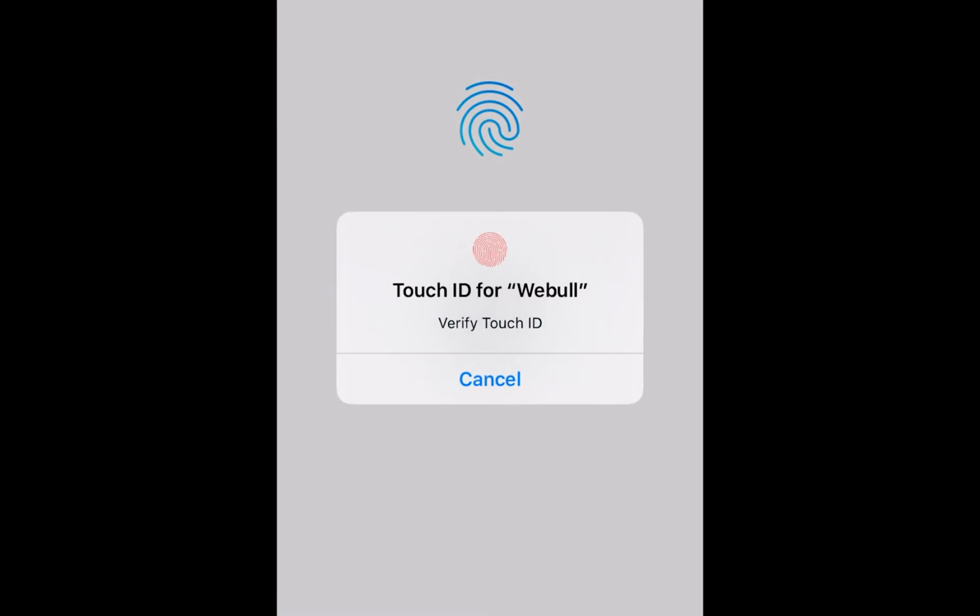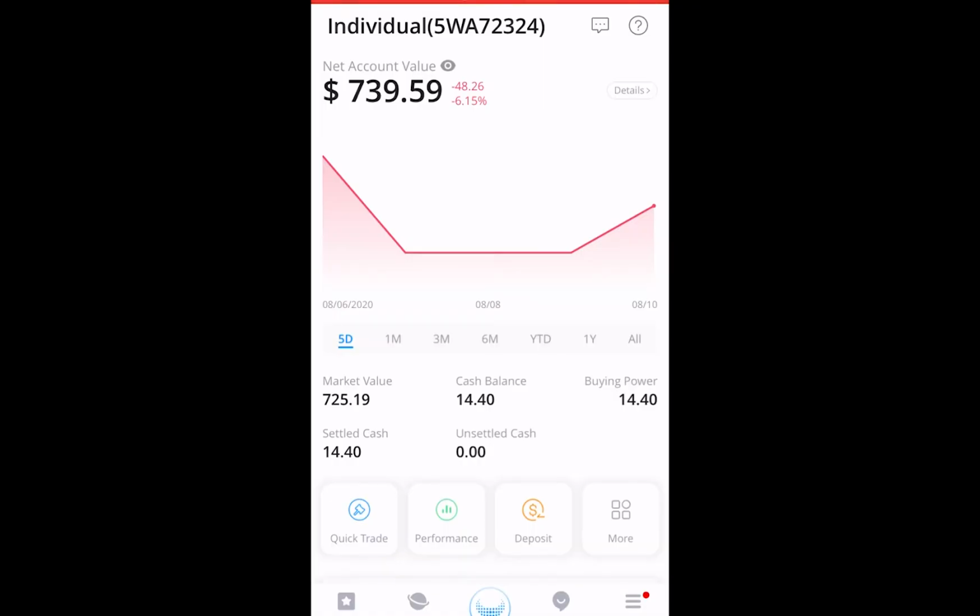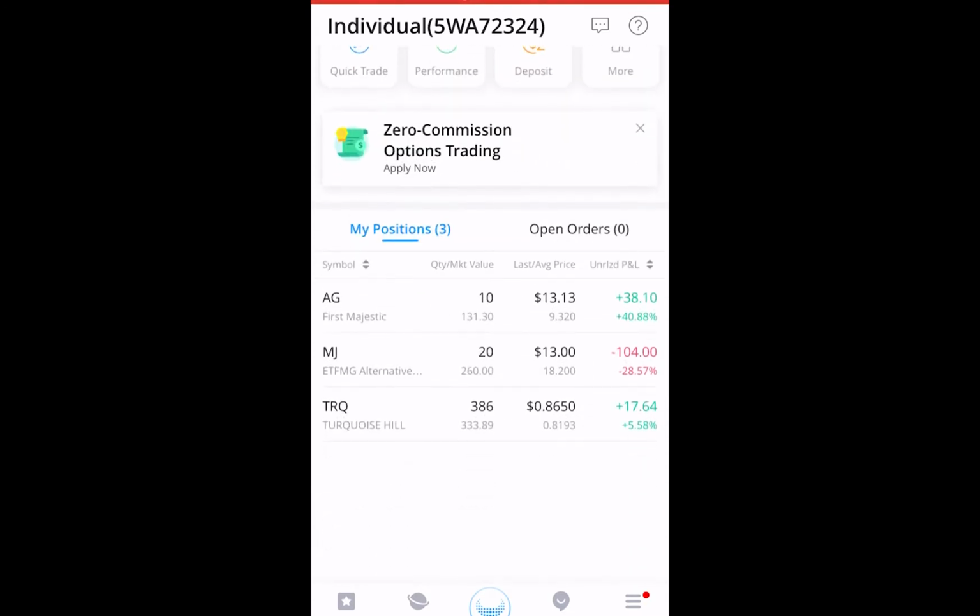Click that button in the middle. Now here is your homepage of what you have invested, your buying power, and settled cash. I don't use Webull too much. I have very few trades on here. Now the same thing, you can go through your 5-day, your 1 month, your 3 month, 6 month, and so forth. And below it shows you your positions.